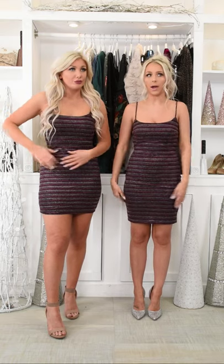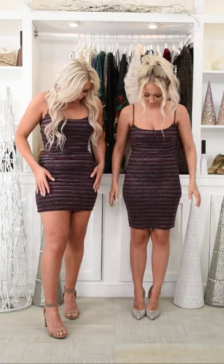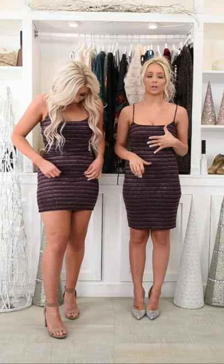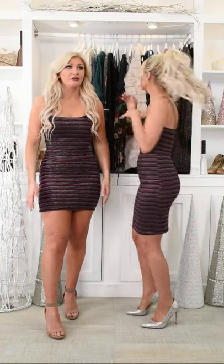Has good length, too. You can definitely pull this one down because it's so stretchy and get more length out of it, or you can bunch it up and make it a little bit shorter, depending on what you are looking for. Another great one to just layer on top of.